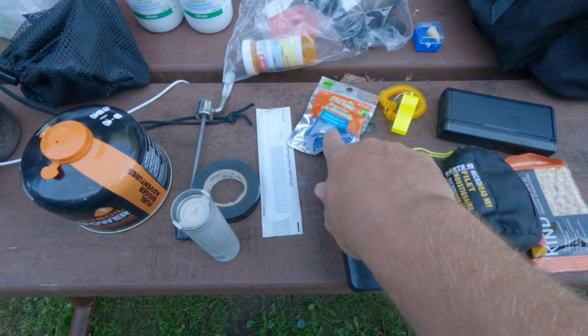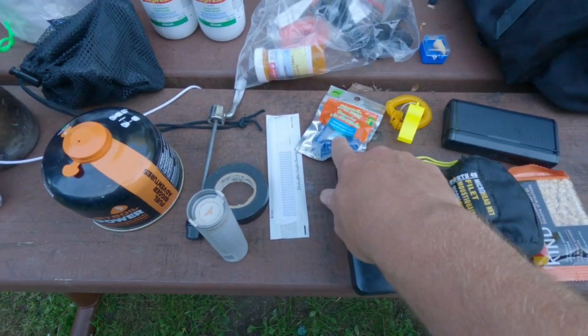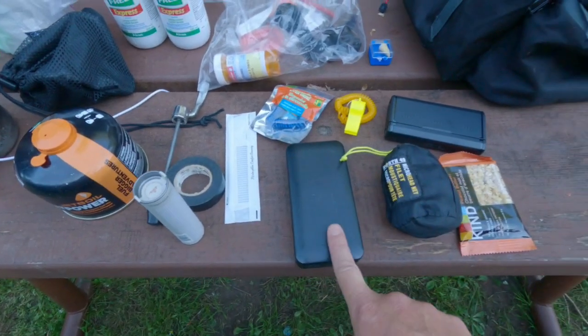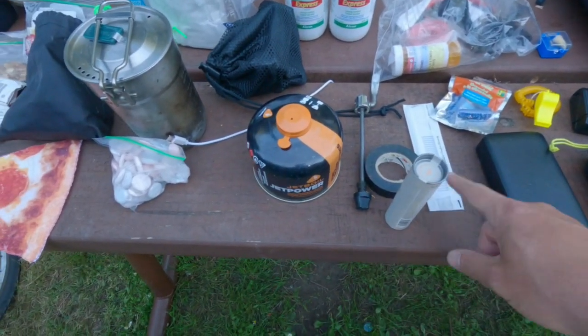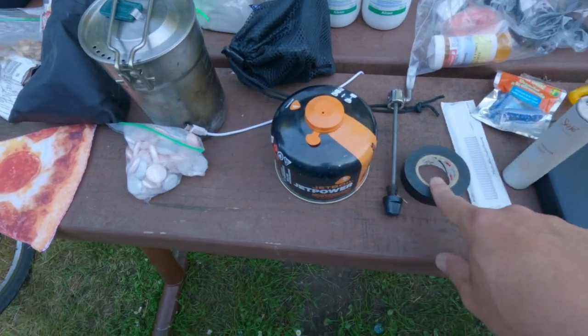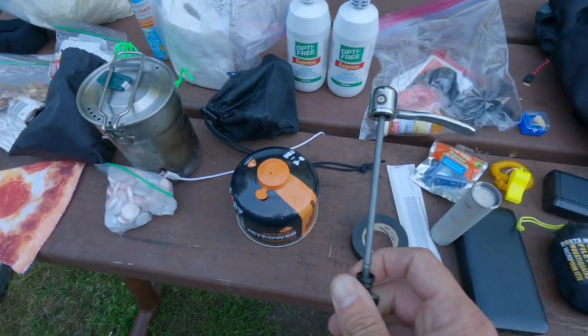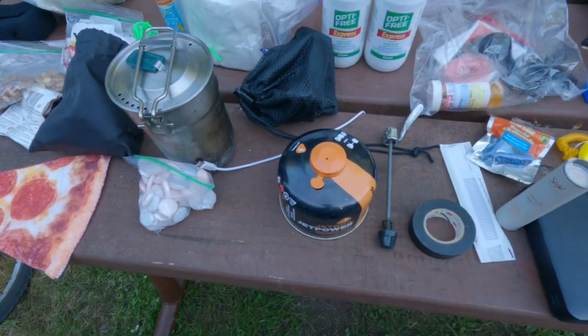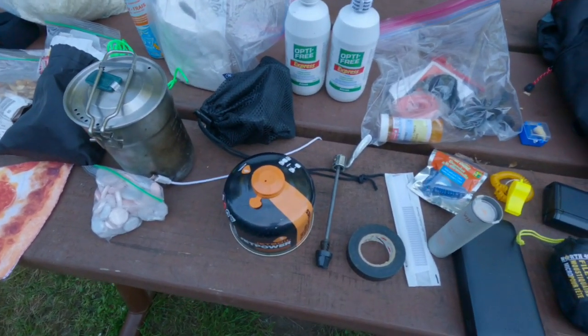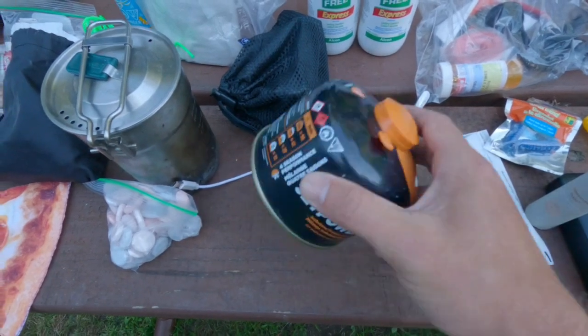I think my mom gave that to me close to a decade ago, and I've just been carrying it for all these years. Did I mention this power bank? A comb, just something to rub on my head for headaches, some electrical tape. This was the part to the fork on my bike. Don't really need it. When I got the suspension racks, they gave me a custom one for the suspension racks, but I just kept it.